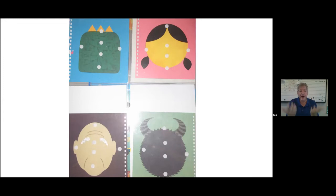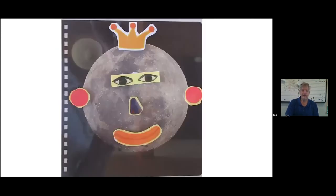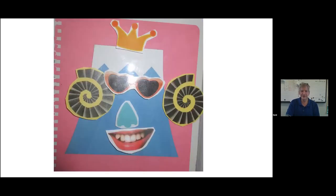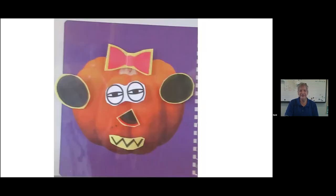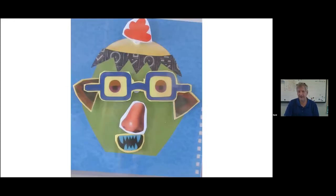Can I have an eye, please? Can I have a nose, please? Then I'll give them that sheet, and then they'll put it onto that face. And we'll take turns until everyone has had their fifth round, and they've completed the face. I did that a couple days ago and got some of these faces. So, lovely cat, moon critter, Fuji, pumpkin girl, Michael's home.